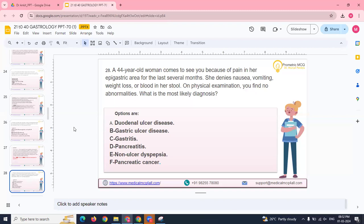And how will you treat pancreatitis? IV fluid. Very good. So IV fluid is the most important treatment for pancreatitis. Will you give antibiotic? If there is confirmation that it is septic pancreatitis, we can give antibiotics. If a patient comes with acute pancreatitis day 2, will you give antibiotic or not? No. Very good. So there is no role of antibiotics in acute pancreatitis for the first 7 days. It's only an inflammation, not an infection, so we should avoid antibiotics.